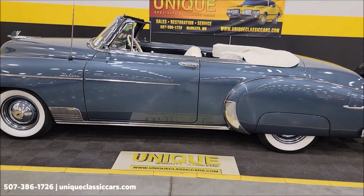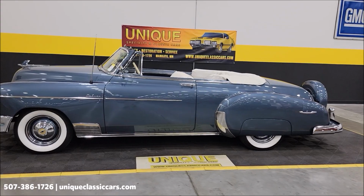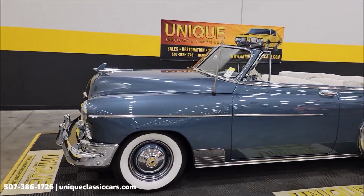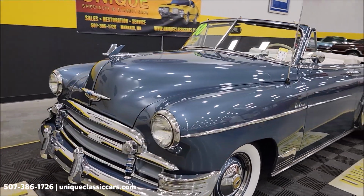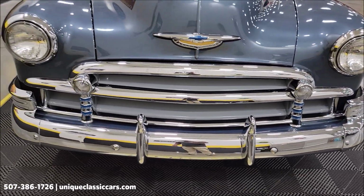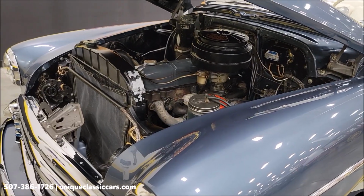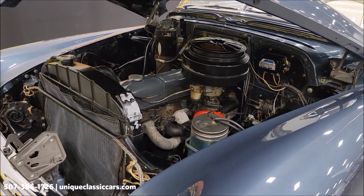But here, look at this stance. How cool is that? All right, let me pause this a second. I want to pop this hood, show you this engine bay. Better take one last look at that bright work. Wow. All right, let's get the hood open. There we go, hood pop.